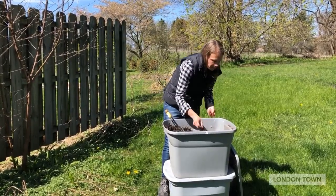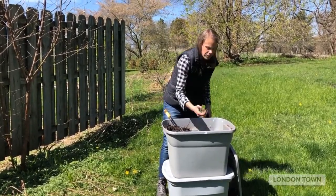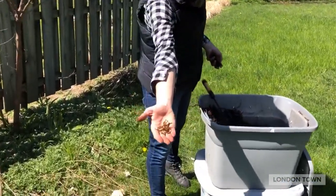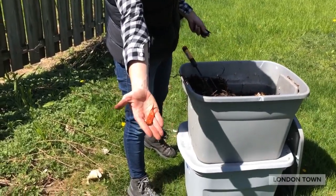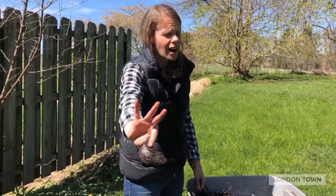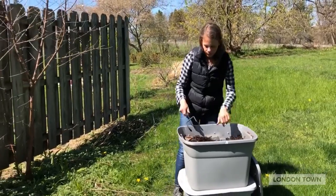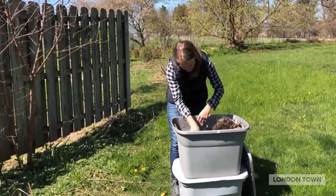So while we're looking through here, we can find some old things in a variety of states of decomposition, so you can tell what I've been eating. We've got some great eggshells. We have a pepper. And like any good millennial, we have a whole lot of avocado. So we toss all of that right on in. And then we just go ahead, let's find some of our worm friends.